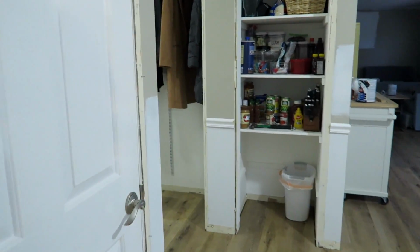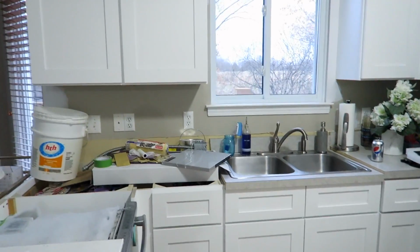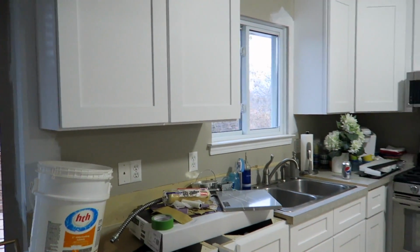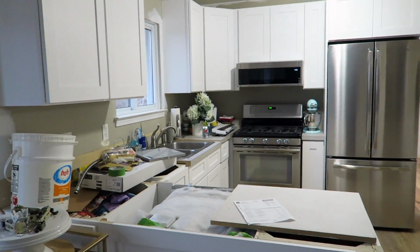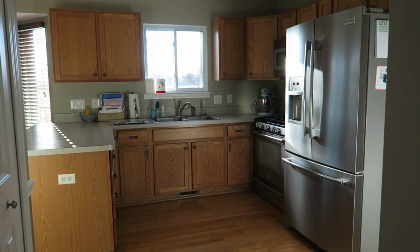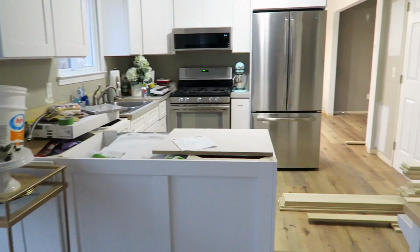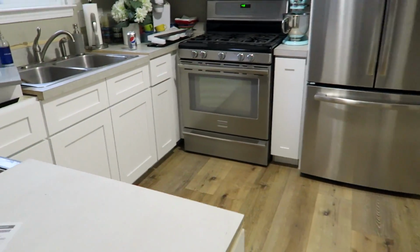We have no doors on any of these closets right now. But yeah, so this is the kitchen. Everything is a complete disaster. But if you guys want to see the full update on this kitchen, where we started, how far we've come, all that, I'm gonna have my kitchen remodel video linked for you guys, so if you want to check it out. Our countertops, I'm dying to have a countertop.